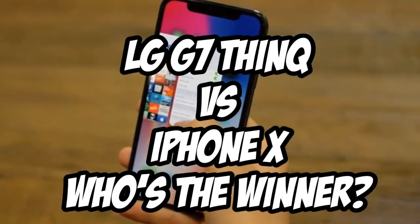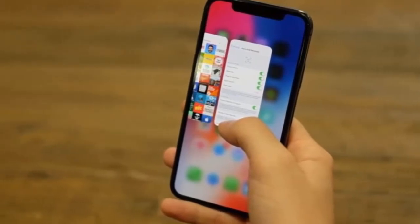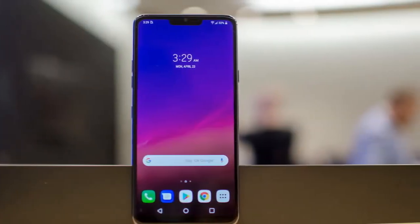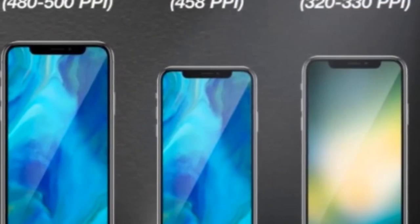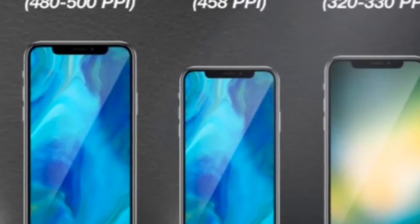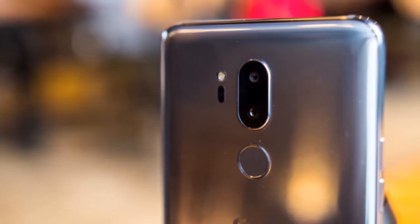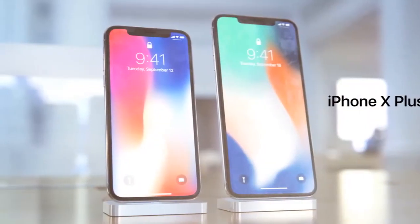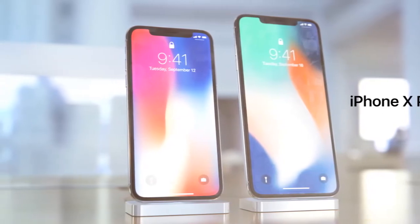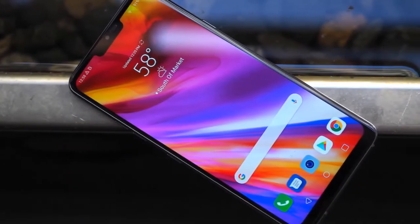After months of rumors and speculation, the LG G7 ThinQ is finally here. As LG's newest flagship, it has a lot of competition in the premium smartphone market. While the LG G7 ThinQ will undoubtedly be compared to other Android smartphones like the Samsung Galaxy S9 Plus, we decided to mix things up a bit. We're pitting the LG G7 ThinQ against Apple's top-of-the-line iPhone X. Which flagship comes out on top?